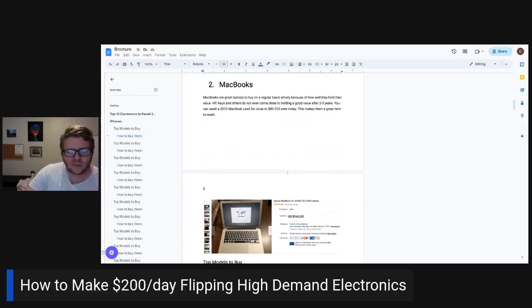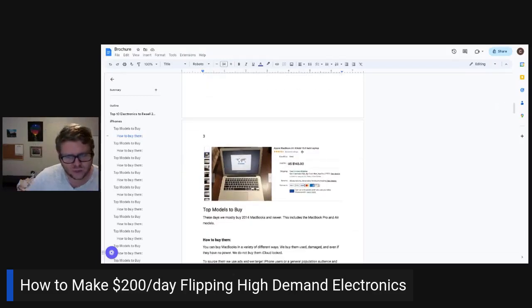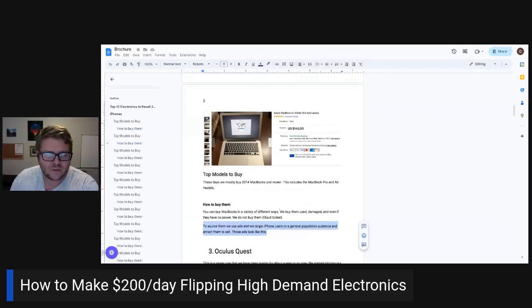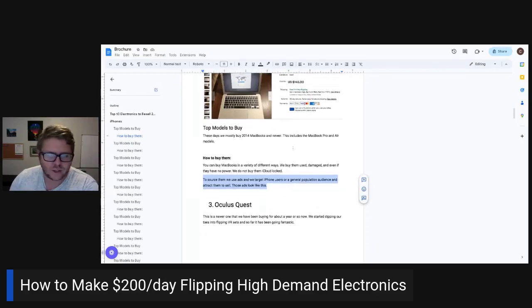MacBooks. We've been doing pretty good with MacBooks lately. They're good to buy on a regular basis simply because of how well they hold their value. They far surpass HP, Asus, and even a lot of gaming laptops. If you look online, you can see a 2012 MacBook still selling for $80 to $100 today. It's kind of wild. This one was a little bit older, but it still sold for $145. To buy these, we use MacBook ads, very similar to iPhone ads. What I like to do is target iPhone users or the general population. Both work. I just started some ads for MacBooks today in Canada, for a student.